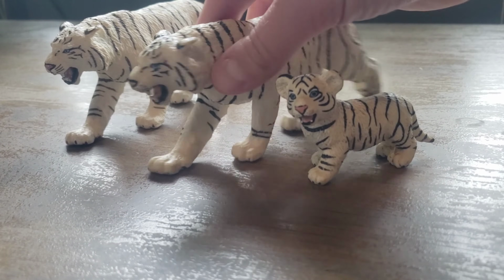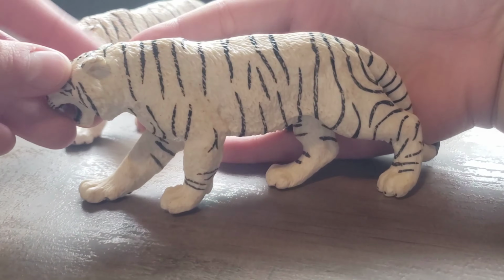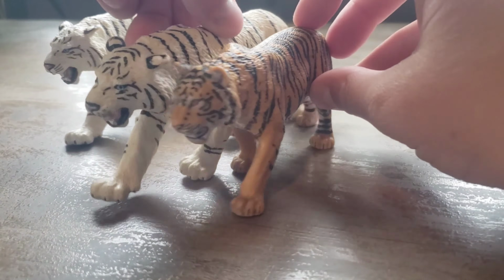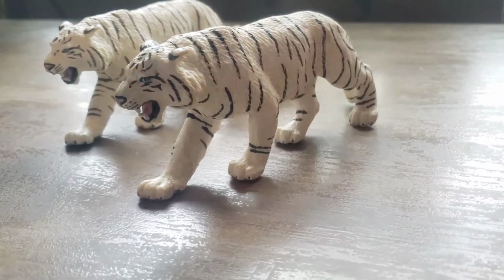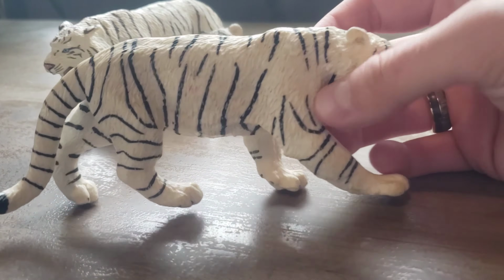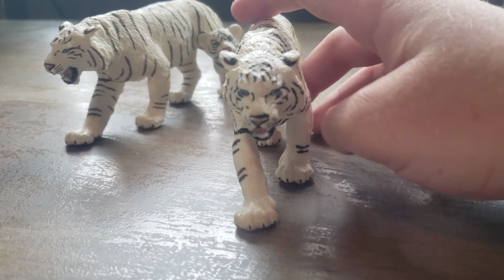These are really big models, like compared to my hand, it's pretty big. And then also compared to the Schleich models, they're very big. They're cool. I like the big tigers. But yeah, I like these models. They're well made. They got good detail. Coloring's okay. It's pretty cool. I like them.